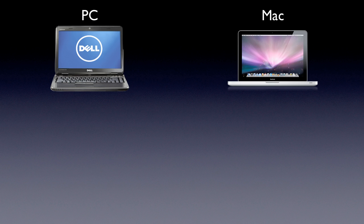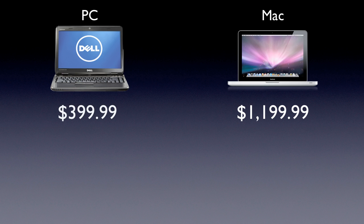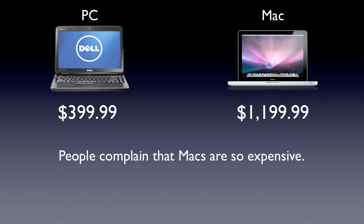Hey, I just want to show in this video how Macintosh computers are actually less expensive than PCs. PCs are actually more expensive, and I'm going to explain why that is. See, if you want to get a MacBook Pro, the cheapest one you'll be able to find is the 13-inch for $1,200. But you can get a Windows PC for about $400. And so because of this, people complain that Macs are so expensive.